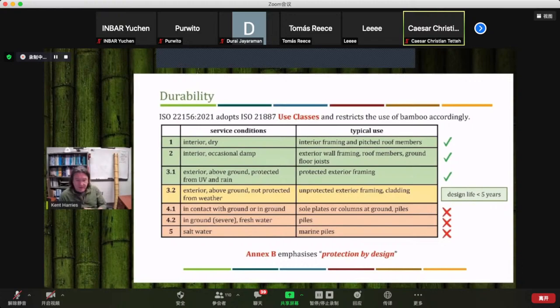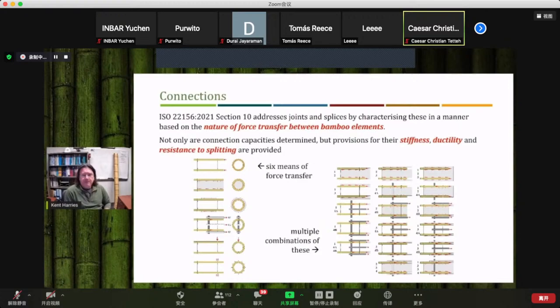Annex B then, which is a non-mandatory annex, really emphasizes so-called protection by design. And I'm pretty certain that we'll talk a little bit more about that as we go on today. Connections are an interesting area in bamboo. They're a little bit further behind member design, I would argue. And so we talk about in section 10, which addresses joints and splices, and we characterize these in this document essentially by the nature of force transfer between the bamboo elements. We identified on the left 6 different force transfer mechanisms, and then connections are essentially combinations of these.